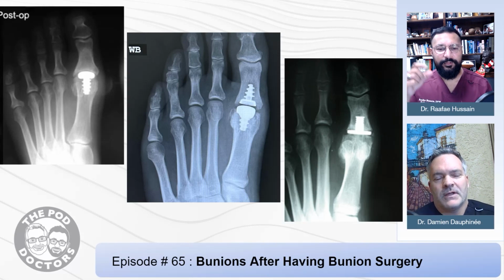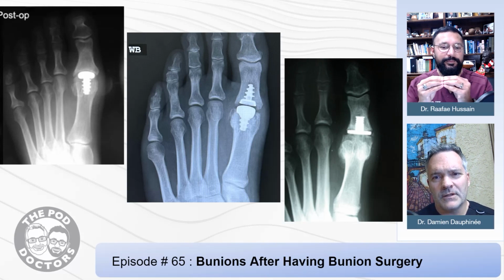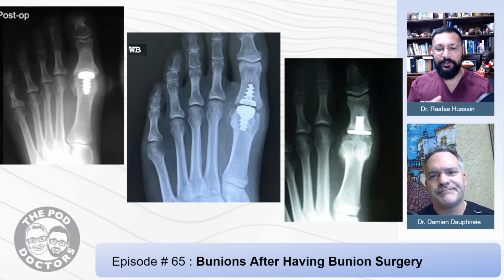So Kellers, where we put the little spacer in between, their soft tissue spacer. Yeah. Take the base off. You've got the hemi implant. Why would you do a Keller? I mean, yeah, it's essentially a Keller with an implant, right?